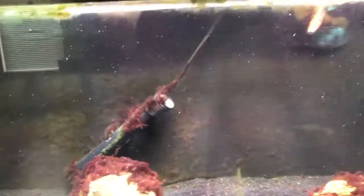There's also a pleco in here who's sitting right there. Candy stripe pleco, never comes out. Sorry, buddy. Anyway, he's just growing out in here. I don't know what the future plans are for him, but for right now, he's got plenty of time in this tank still before he outgrows it.